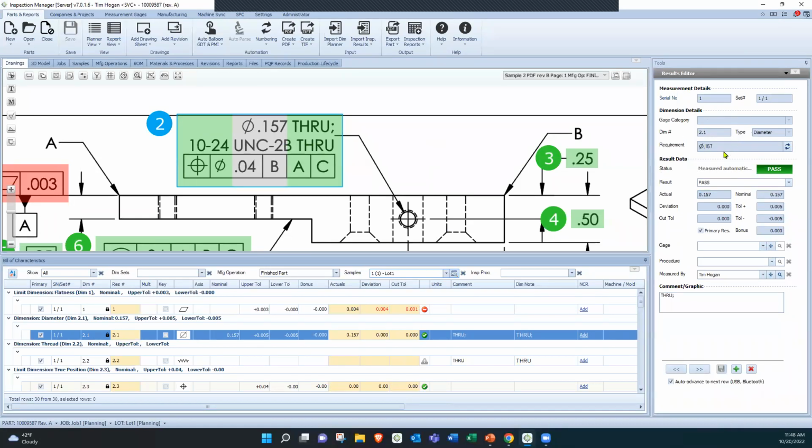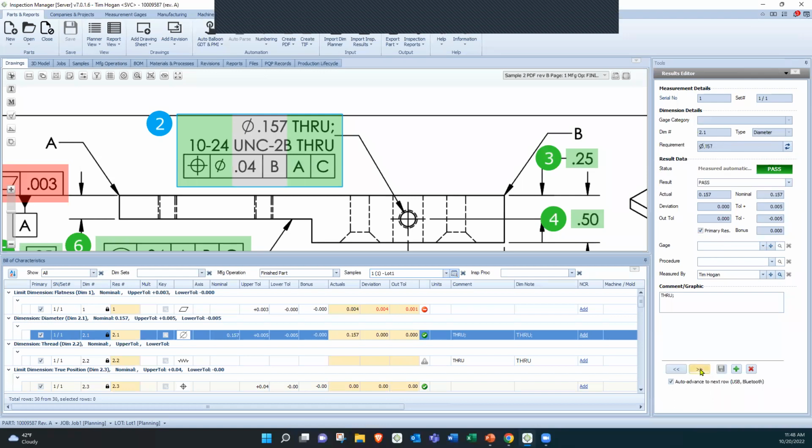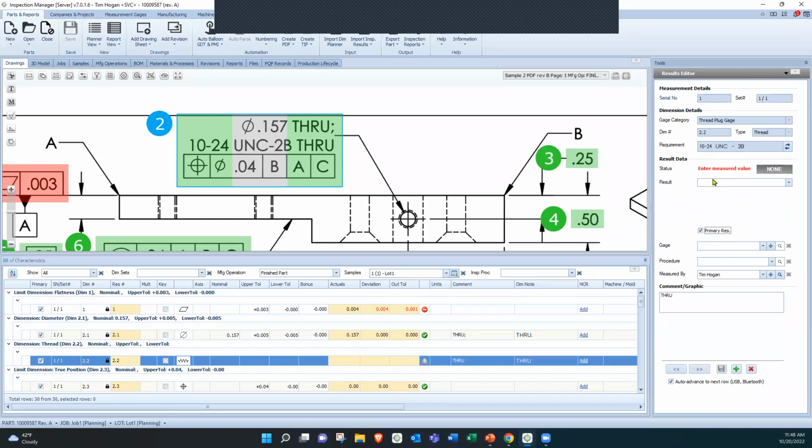But over on the side, you can see here's our diameter, for example, and we can go forward here. We can see, okay, this is our thread. This was the missing information, right? Because our result's missing. Now, the same is true here as it was on our shop floor system. You need to know who measured it, and I'm logged in here. What gauge did you use? And then what was the result? Passed. We hit save, and now it turned green, right?